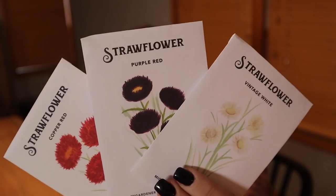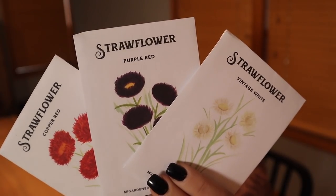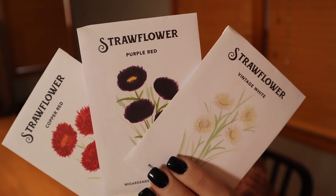I got 3 different varieties of straw flowers, and these are ones where I accidentally clicked the button twice and I bought 2 packages of each. I got vintage white, purple red, and copper red. The reason I wanted to grow straw flowers is they dry out really well, hence the name. They already are basically dry to the touch when they grow. And I want to try to make some dried flower bouquets to decorate my house with going into the fall. So that's why I got those.